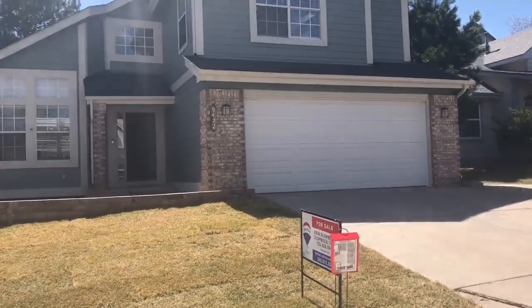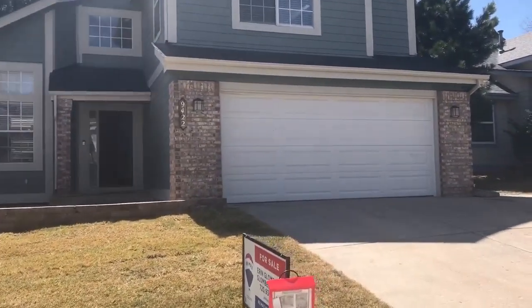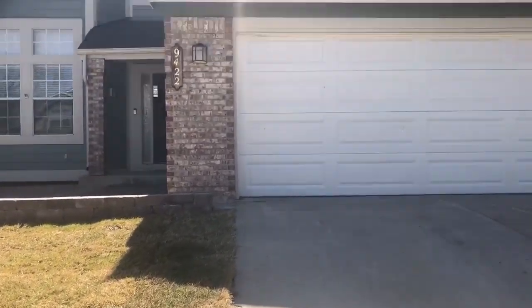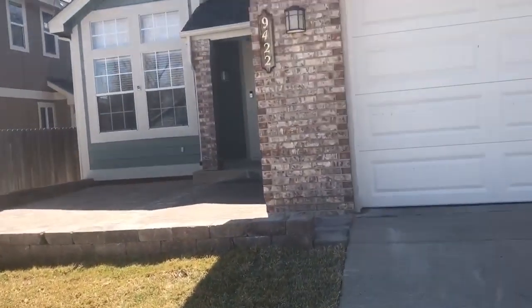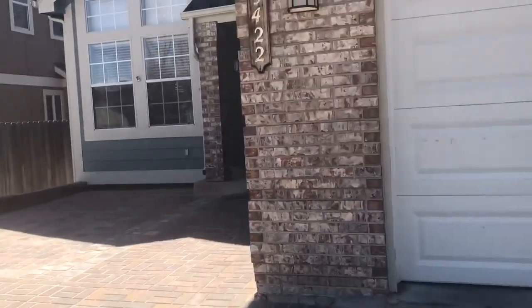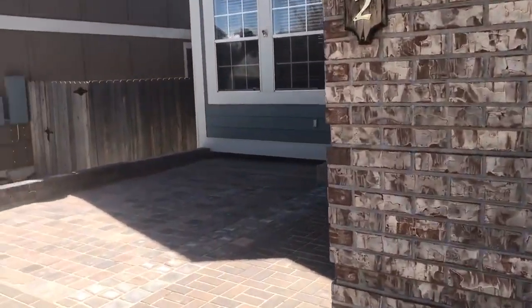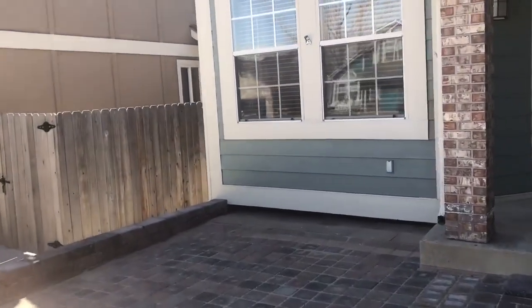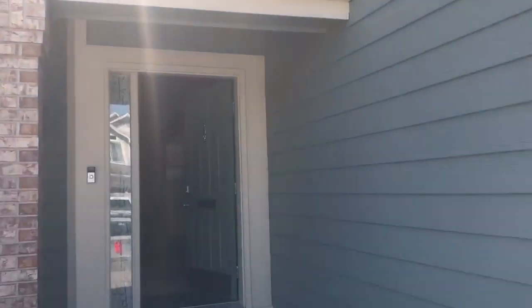Welcome to 9422 West 104th Way in Westminster, Colorado. This home was just listed. As you enter the home, enjoy a beautiful paved entryway. Light brick. This home was just painted completely in the exterior area.